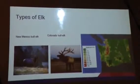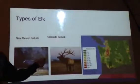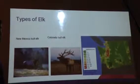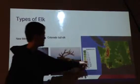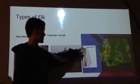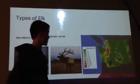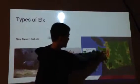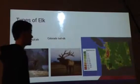Okay, types of elk. These are the only ones I could find. New Mexican bull elk and Colorado bull elk. This is what it used to be like. It's kind of blurry, but the dark green is where they're not there, and the red is where there are a lot. That's what it used to be like.